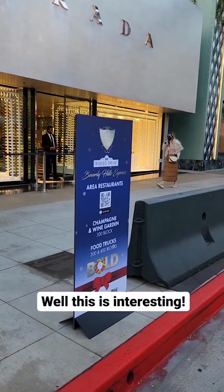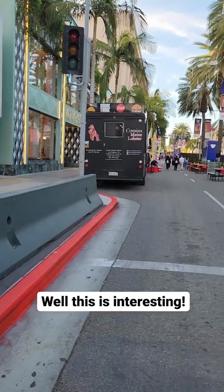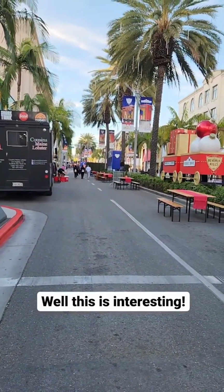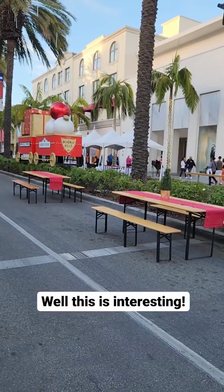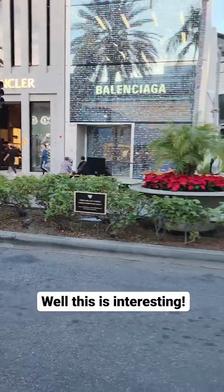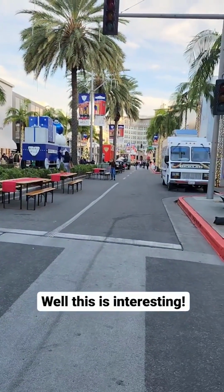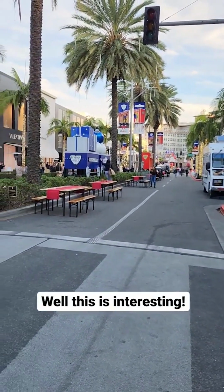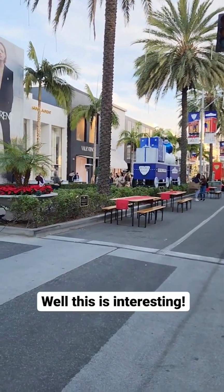So here's what it is. It's a holiday lighting celebration. There's a lining of food trucks and champagne and wine gardens all up Rodeo Drive here. And so you can kind of see some tents there. And then if we look this way, there's some more food trucks here, and the whole road's sort of closed off for cars. So yeah, that's pretty cool.